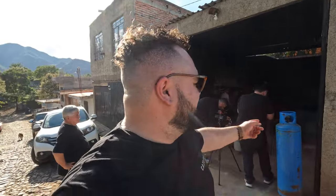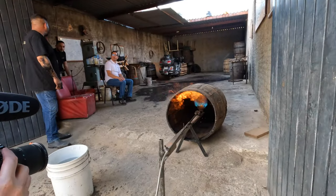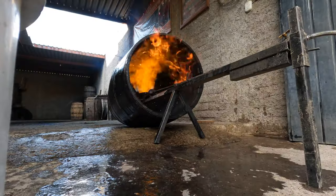So you saw them shaving it with the machine, getting all dirty, getting all that old char that was in that barrel. Now they're recharring the barrel, and you can hear the flames behind me right here. Let me show you what this fire looks like. Cazcanes does this to pretty much every single barrel they use. Just the level of char is what differentiates the tequila.